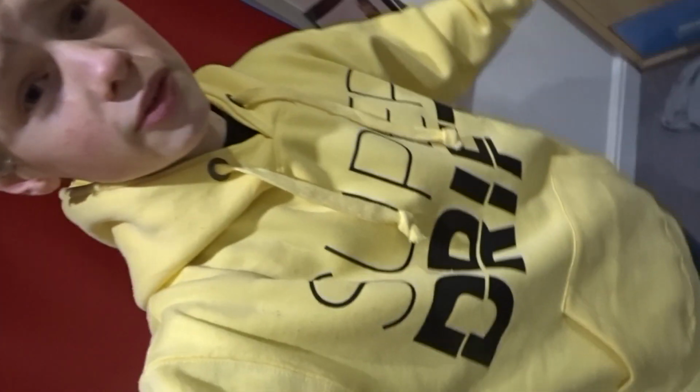But anyway guys, I'm just going to try on the jumper. Alright, so I now have the SuperDrift hoodie on. It's very nice, and it has a hood, because it's a hoodie of course, and it has these little toggle things here. But anyway, this is actually a super comfy jumper. I think I'm going to wear this all the time for, again, the brutal winters of England.